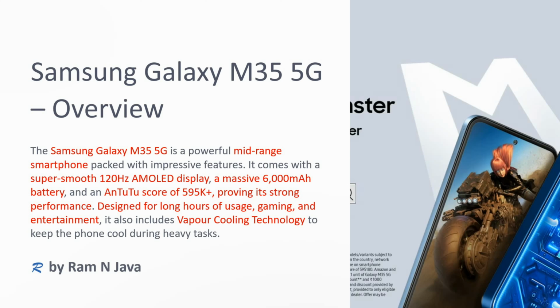And this smartphone is designed for long hours of usage, gaming, and entertainment. This smartphone also includes vapor cooling technology to keep the phone cool during heavy tasks.